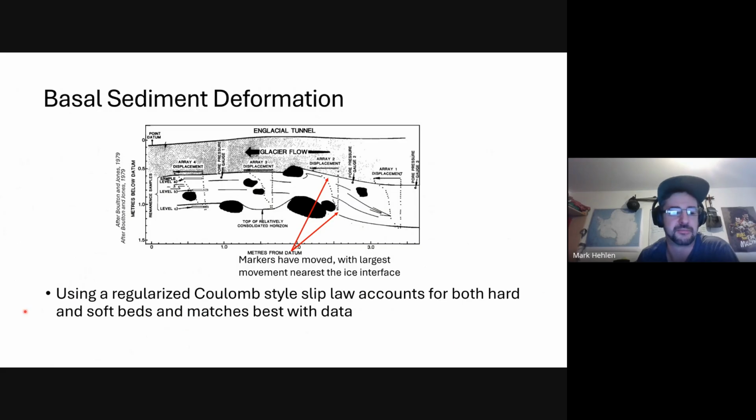A lot of modeling tests have shown in the last decade or two that a regularized Coulomb style slip law can account for both the soft beds and hard beds and matches data quite well. So we would really like to be able to use this, of course, requiring knowledge about effective pressure.